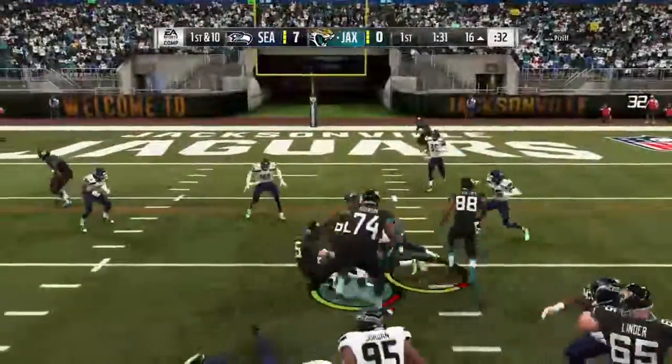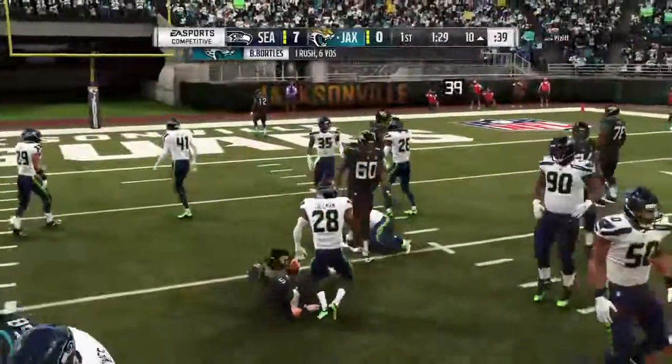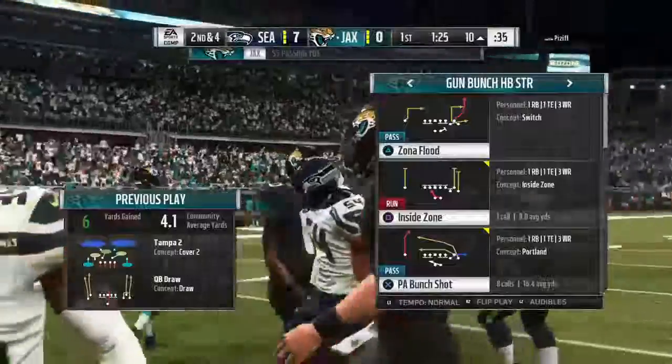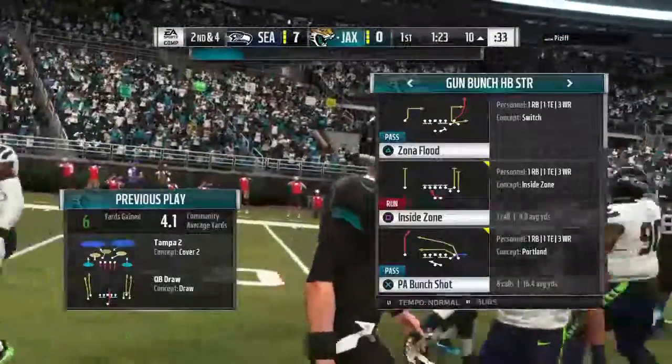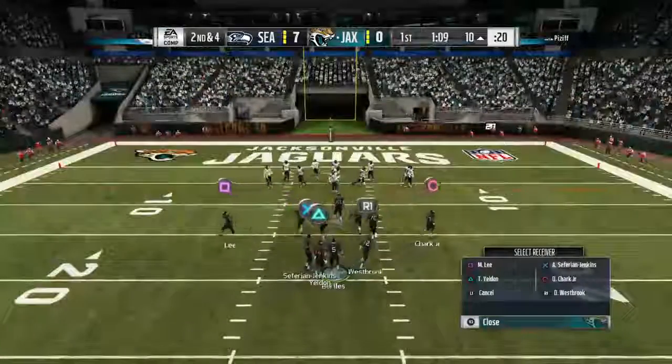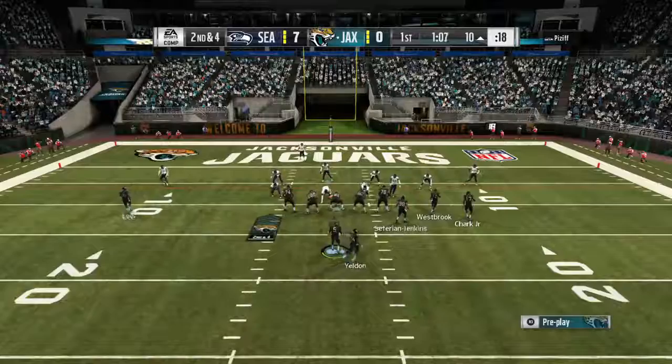Stepping up, he's going to keep it. And a broken tackle could not free him. Taken down right at the 10-yard line. 6 yards there on the keeper. It's second down. That's a strong pickup right there on first down. And as this drive goes on, we're seeing an offensive line and running game imposing its will.